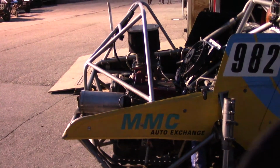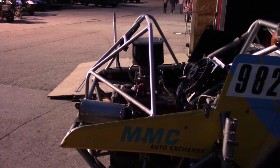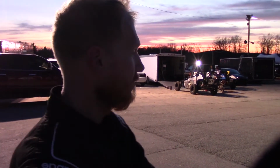Seems like we got the carb figured out. It only took a 12-hour, 11-hour trip up here to get it figured out, but it's hitting on all four. Idles, runs good. There's no stutter in it either. Yeah, so if anything, we'll use tonight as a real sweet testing tune.